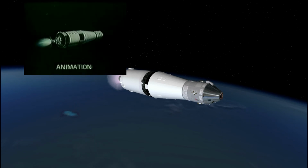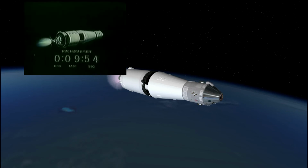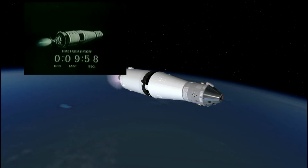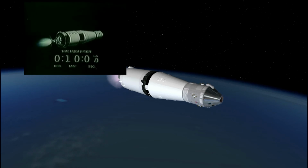9 minutes, 50 seconds, and we've just gone to what we call mode 4. If any trouble should develop now, we would go ahead and burn into orbit with our service propulsion engine. The crew is now being advised we plan to cut off the third stage engine at 11 minutes, 28 seconds into the flight. We're now at 10 minutes, 10 seconds.